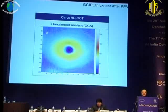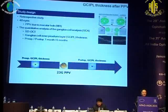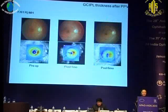Now, the macular ganglion cell layer can determine the impact of vitrectomy on the inner retina. Ganglion cell analysis of Cirrus OCT can measure the thickness of the ganglion cell and inner plexiform layer, namely GCIPL thickness in the macular lesion. This retrospective study was planned involving macular hole surgery and postoperative GCIPL thickness was compared.